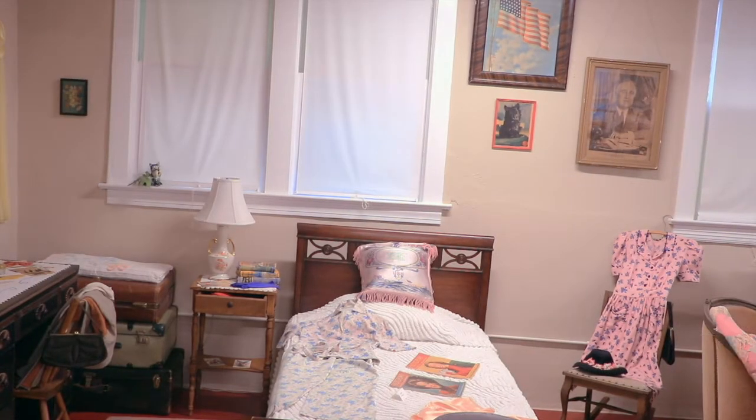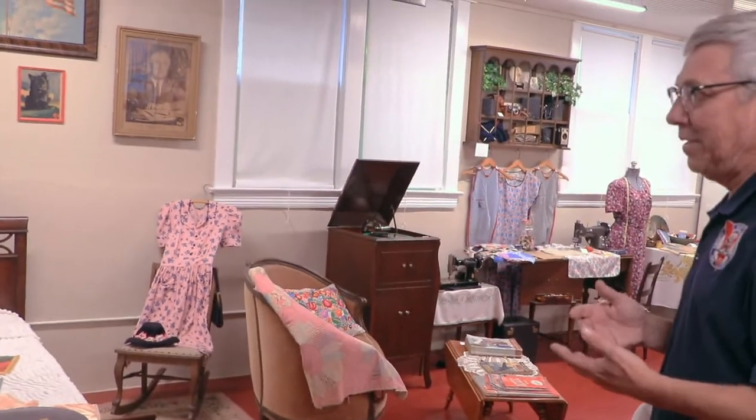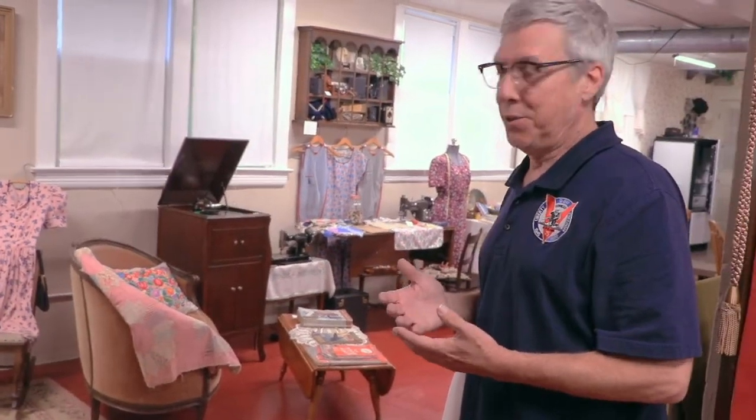And then we come into a sitting area with the Victrola, clothes laid out, the magazines laying out, our music-based and photo play. Of course, this is the time period before TV, but movies were very large during the war, and everyone was following along what their favorite star was doing, what they were doing for the war effort, etc.